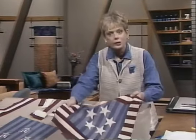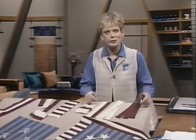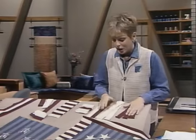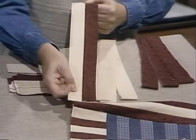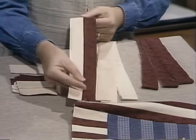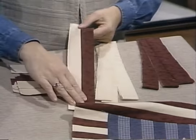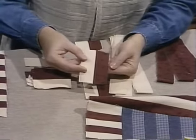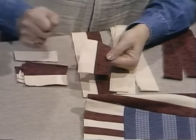Earlier, I asked you to cut three 1.5-inch strips of each color. Now we need to use the red or the burgundy and the cream color, 1.5-inch strips, and stitch together a pair of each color, one of each color, so that you'll have about a 45 or 44 by 3-inch strip sewn together. Subcut these into smaller strips, 3.5 inches. You'll need 6 subcuts per each side of the quilt.